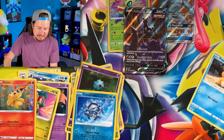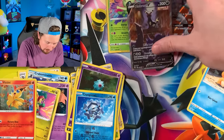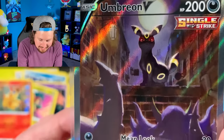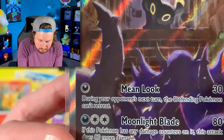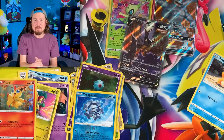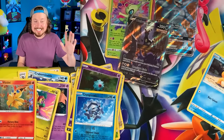We got to sleeve this up, Breaking Family. We got to sleeve it up. Here we go. Ever so careful. Whoop. Oh my goodness. Look at that. Absolutely stunning, Mean Look and Moonlight Blade. Oh my goodness. Breaking Family. Okay. There's the code card right there for the Pokemon TCGO.